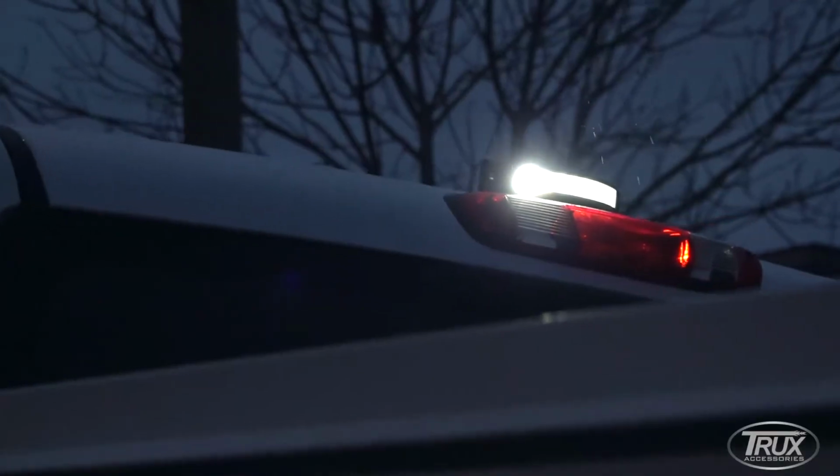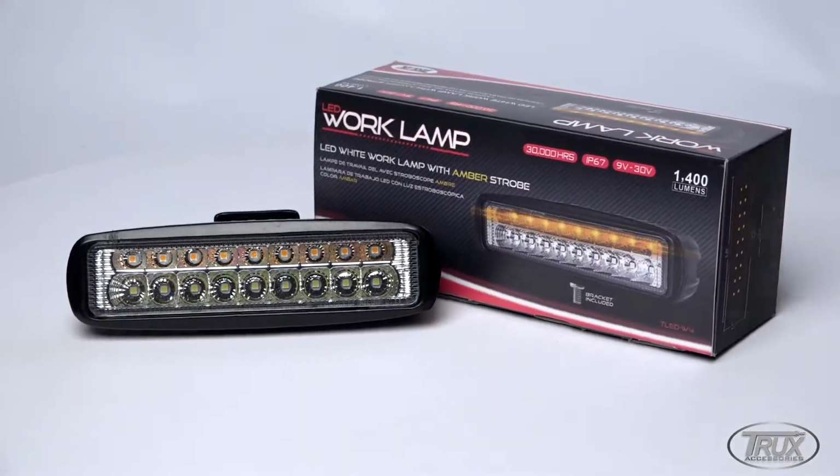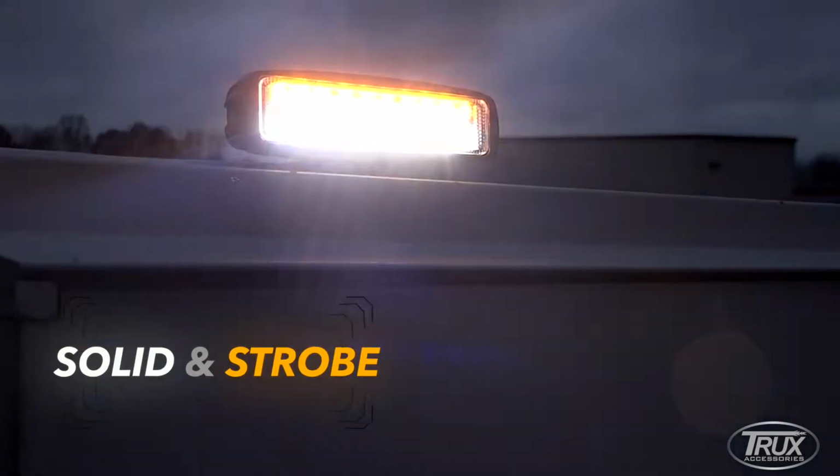The other revolutionary, first-of-their-kind lighting options on this display are combining work lamps with secondary strobe functions, which offer the option to enhance visibility and provide hazard warning with an all-in-one high-quality solution.